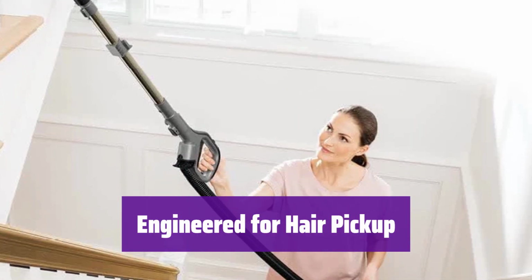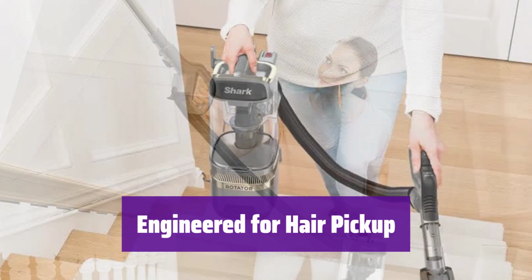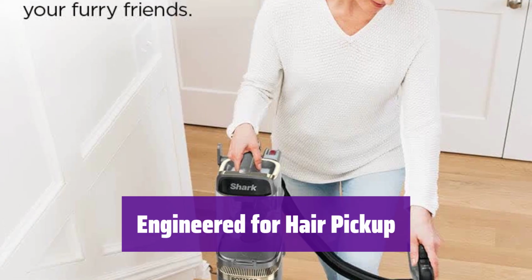Designed to pick up more hair with zero hair wrap, this upright vacuum is perfect for pet owners. It efficiently tackles hair on both carpet and hardwood floors. You'll find that it makes cleaning up after your pet a breeze.